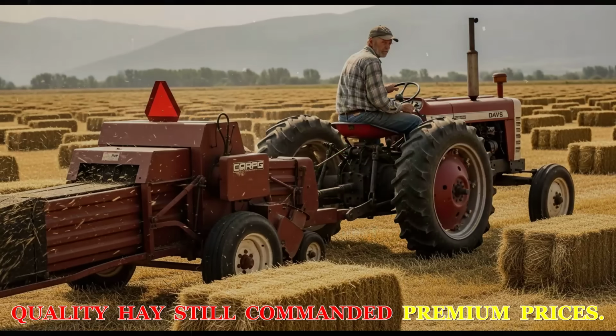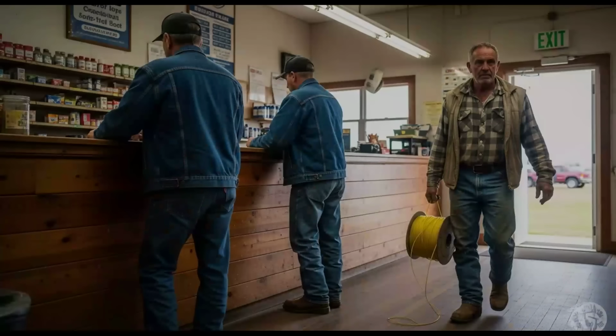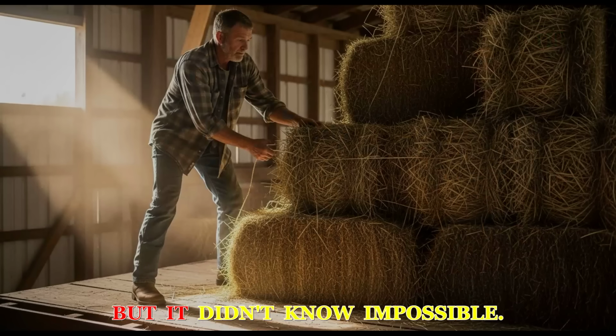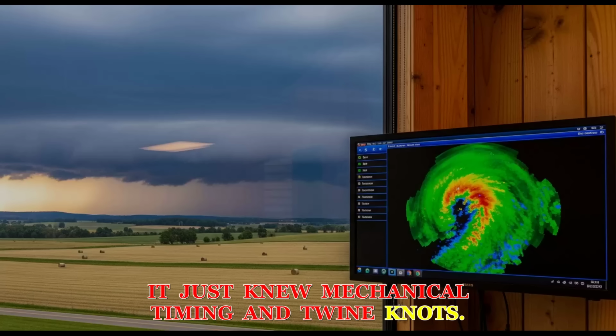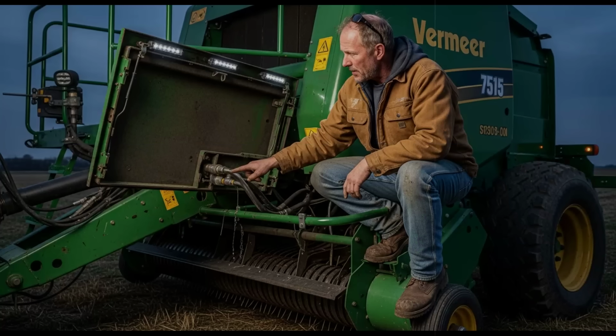Quality hay still commanded premium prices. The old baler worked through July, through August, into September, logging hours that modern machines would have considered impossible. But it didn't know impossible. It just knew mechanical timing and twine knots. Carson stopped by one evening, watched Davis working.